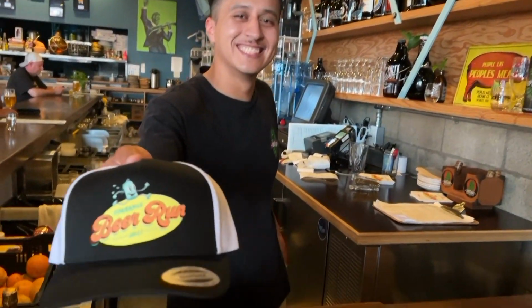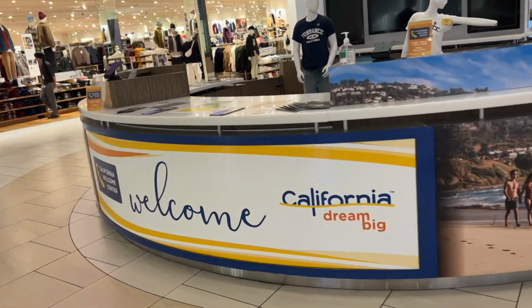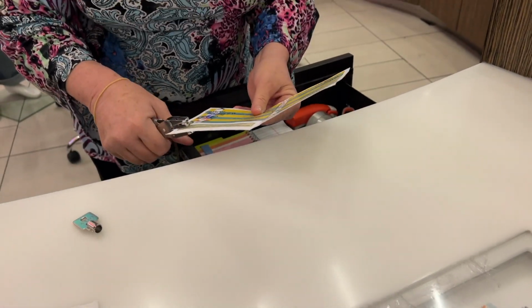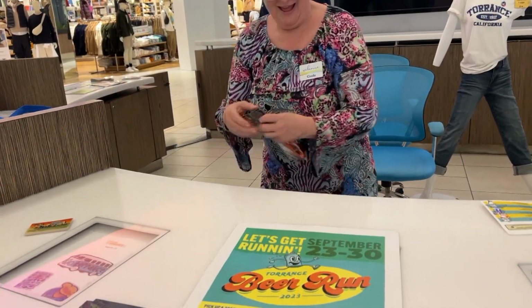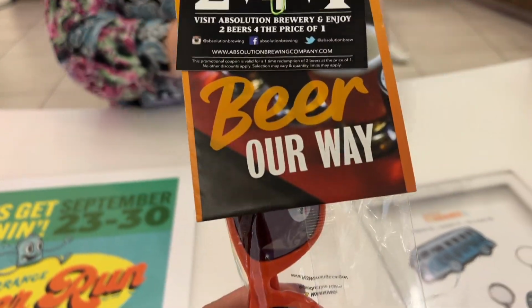After I claim my beer run hat, I rush over to the California Welcome Center inside the Del Amo Fashion Center to collect more prizes. Make it official. And there you go. You're welcome.